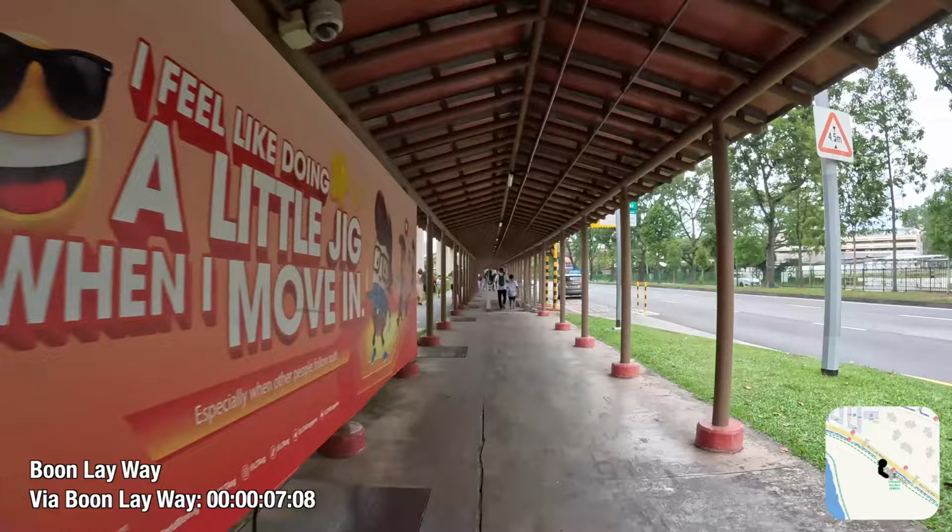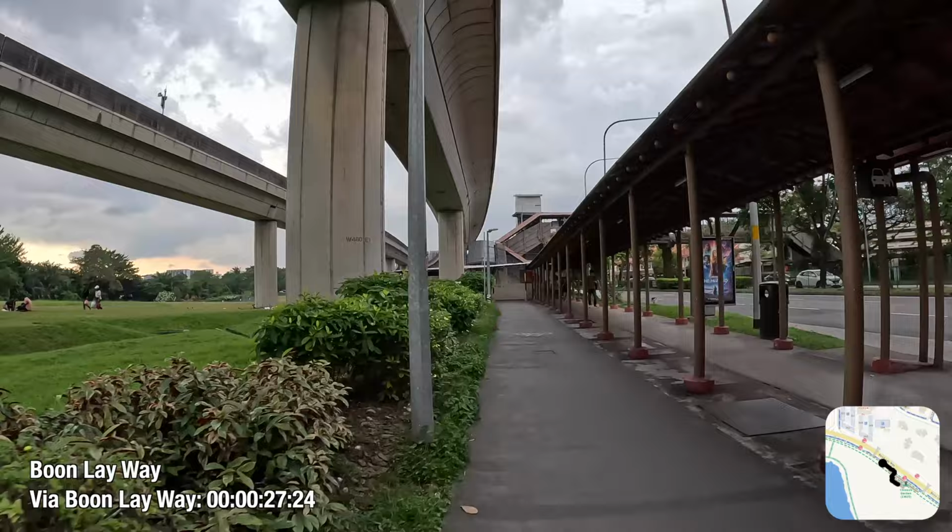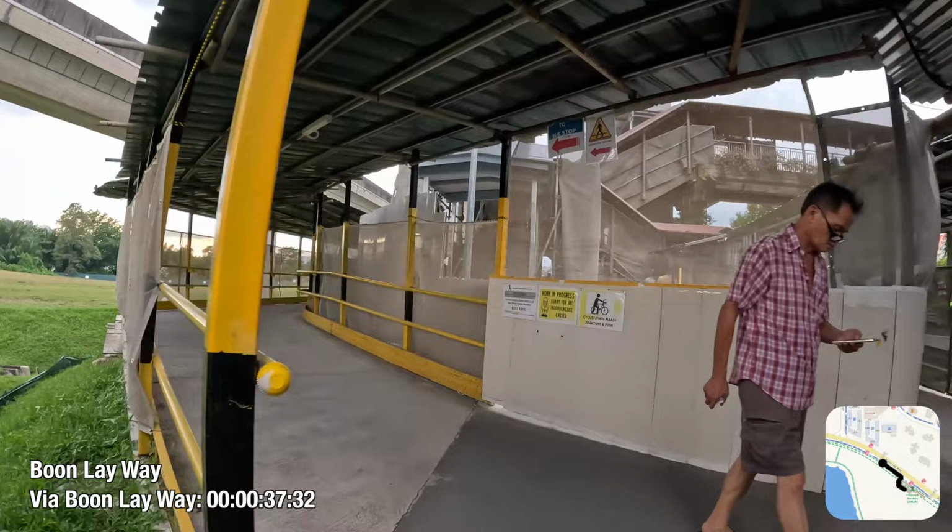Just to be clear, I'm covering the cycling paths used for commuting within Jurong Lake Cycling Town, not the recreational paths within Jurong Lake Gardens further south, which I'm sure many cycling YouTubers will have done already. It means that paradoxically, you will see very little of Jurong Lake in both videos.